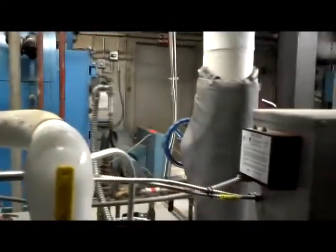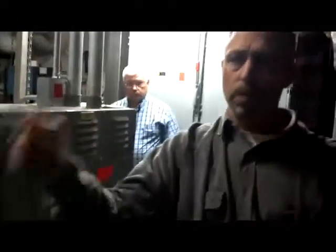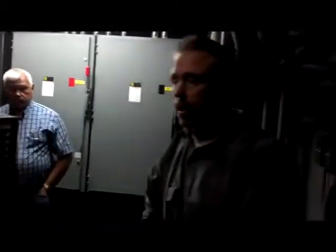But how you're running it today is one boiler comes on, has no idea there's another boiler there, or the big blue Kewanee. We're pushing steam out, and the steam out there is going where it needs to go.